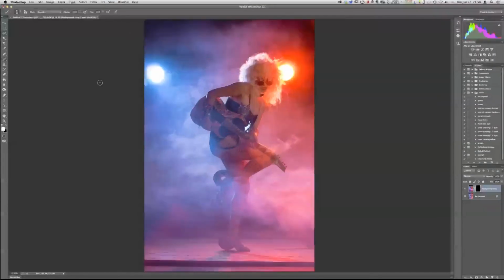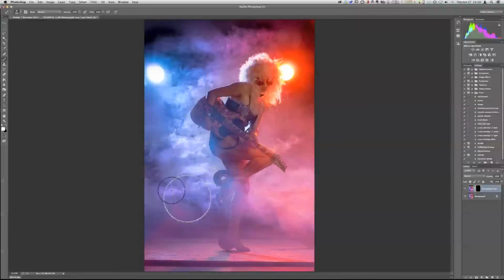So watch this. The only thing I do is paint the effect in only on the smoke. Let's see the difference it makes. It really makes the smoke stand out.